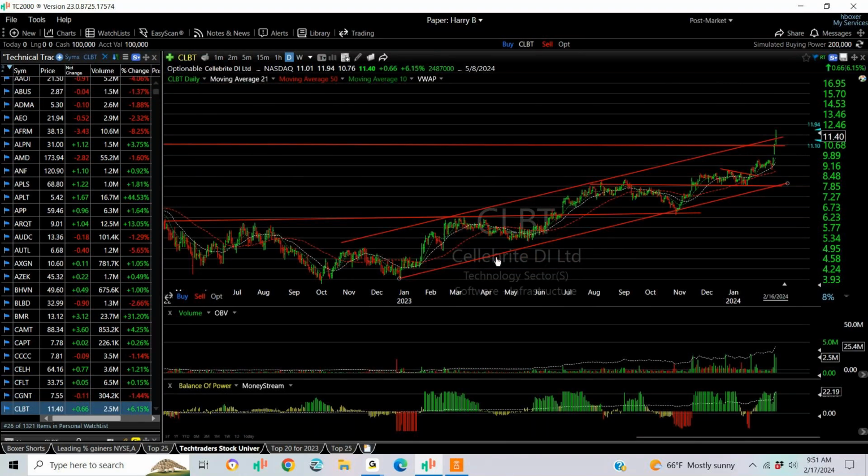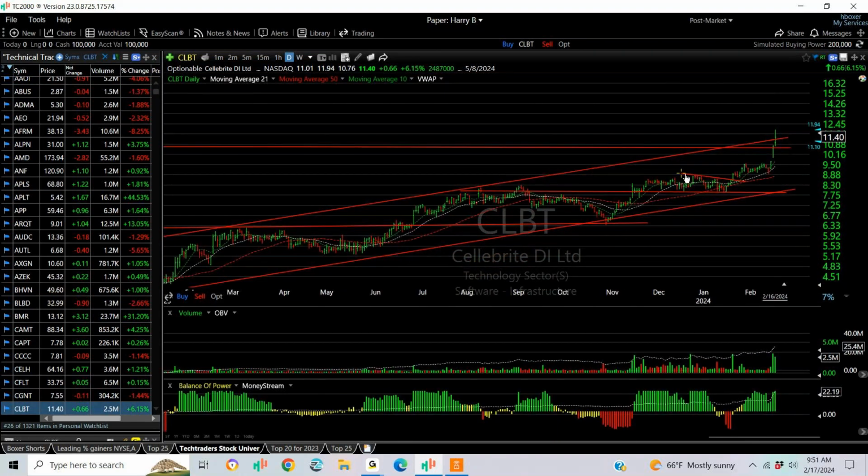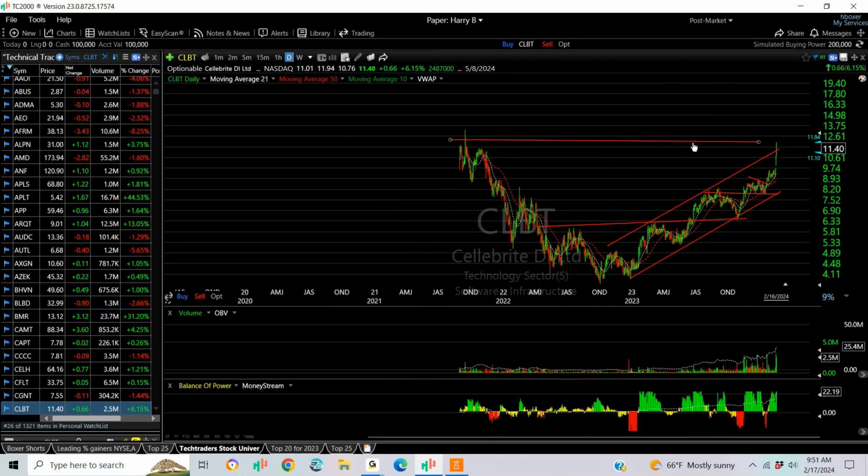CLBT, Subright, breaks out of an inverse head and shoulders there. It retests, forms a new rising channel, pops, flags, breaks out, wedges, and goes vertical. I don't know how far they can take this, but it wouldn't shock me if we went to 13.5.